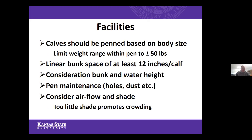Another factor here is dust. If we think about the health of those calves, especially if it's a spring herd and we're weaning in August or September, typically the weather is oftentimes dry in Kansas. And so if we can get in and clean those pens prior to those calves coming in, we can really try to set ourselves up for success.